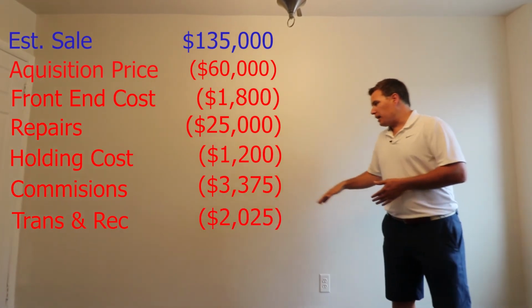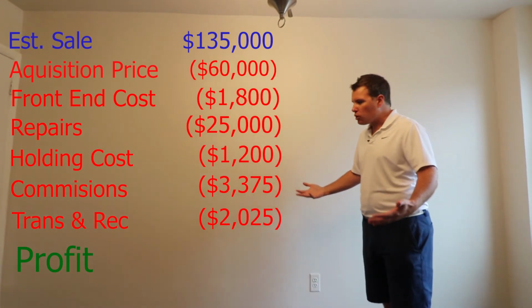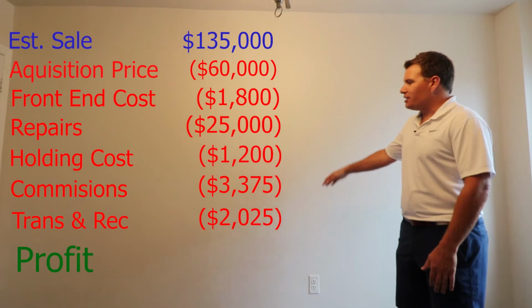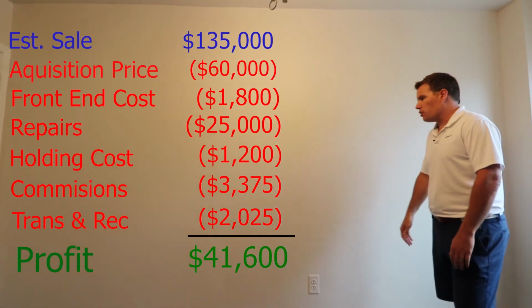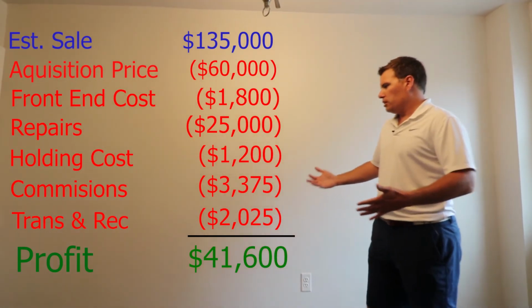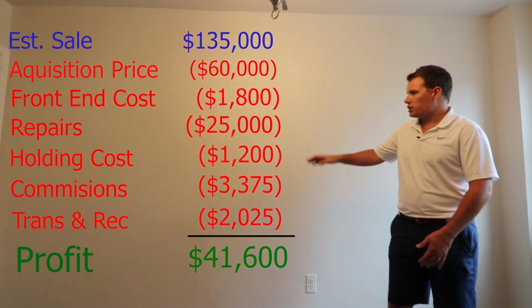If you do all that math, the profit that I should make on this house, me and Paige, is just over $40,000 if the stars align, if the numbers work. So $41,600 is the total number that I'm coming to right now. Again, this is a pretty detailed estimate. It might not be to the penny, but that's approximately where we are.